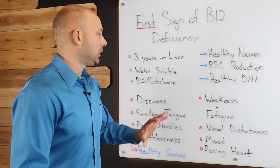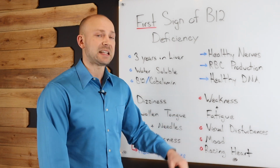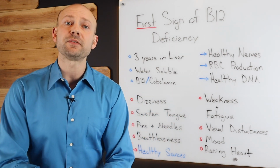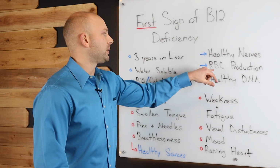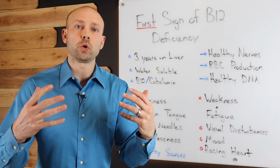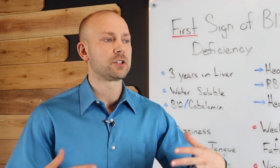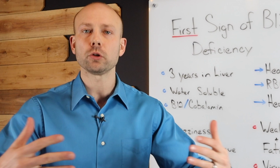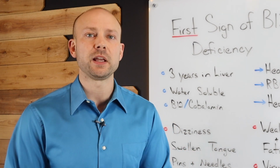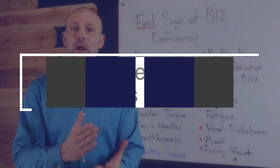But as we look at these symptoms, the number one that shows up is going to be weakness and fatigue. And the reason that this weakness and fatigue shows up first is because you're lacking proper red blood cell production, which is going to lack proper oxygenation throughout the body. Many people will go and start using B12 and find that they have this surge in energy, and it's because of this reason.